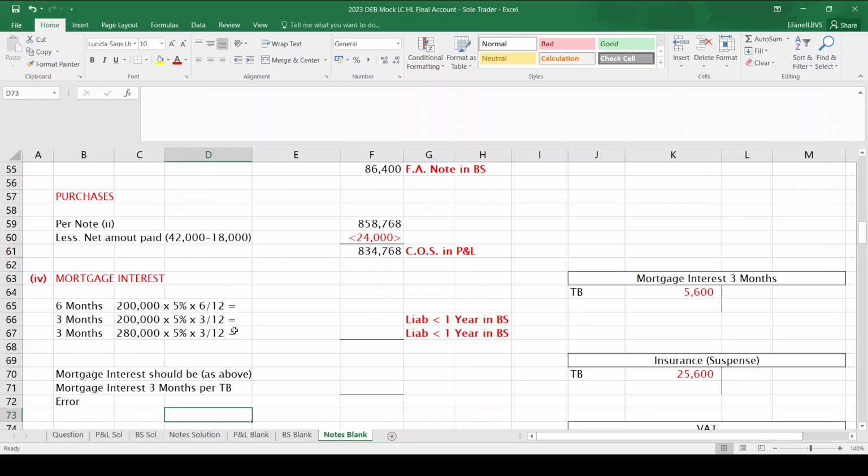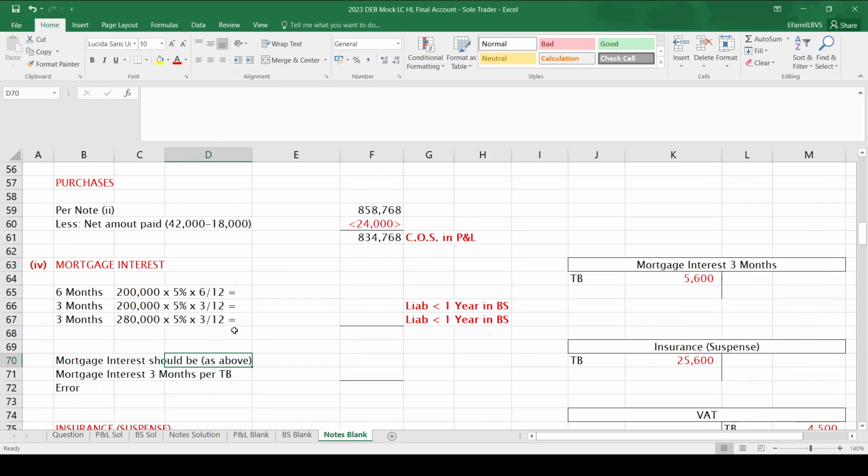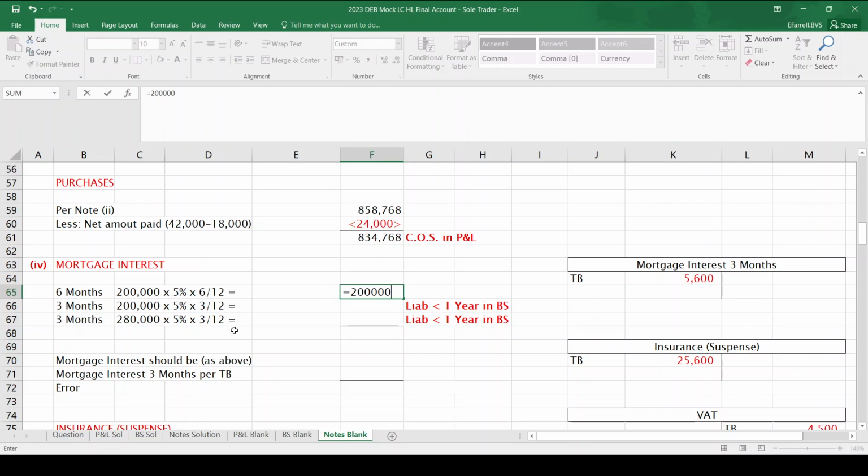Mortgage interest, the first mortgage interest for the first 6 months was incorrect, so I need to work that out. So the mortgage is 200,000, the rate of interest is 5%, and for 6 months I'm going to multiply it by 6 over 12. Now, if the mortgage had stayed like that, I could have just said 200,000 by 5% by 6 over 12 again would give me the other 6 months, but it changes after 9 months.